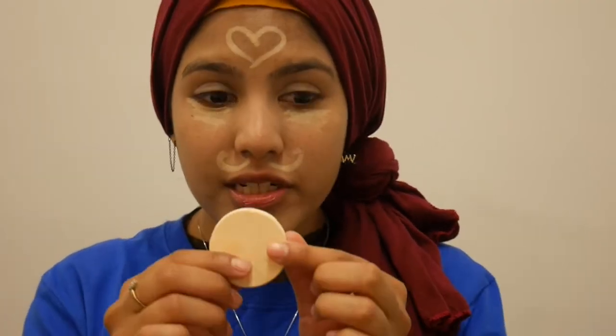I'm going to use the sponge that came with this thing that I just showed you. Blend it out. So yeah, that's done. It smells so nice. And yeah, I think now I'm going to go back into this.